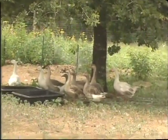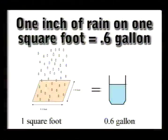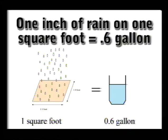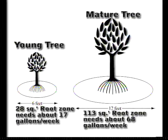Your largest use of water will be for food-producing plants. To help you estimate your water needs, there's a simple formula which comes in handy for all sorts of water calculations. The amount of water that 1 inch of rainfall puts on 1 square foot of area equals 6/10 of a gallon. A rough guideline for fruit and nut-producing trees is that they require approximately 1 inch of rainfall per week.